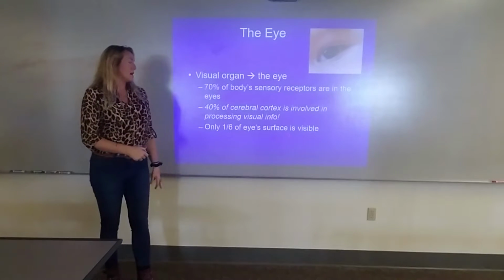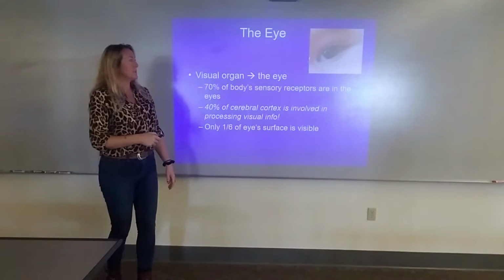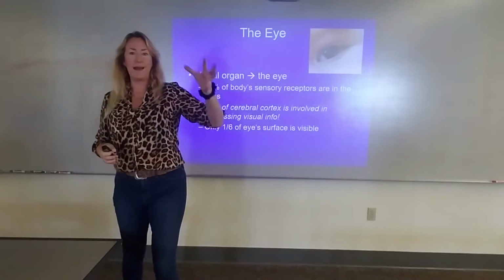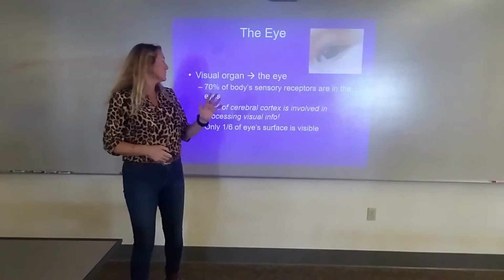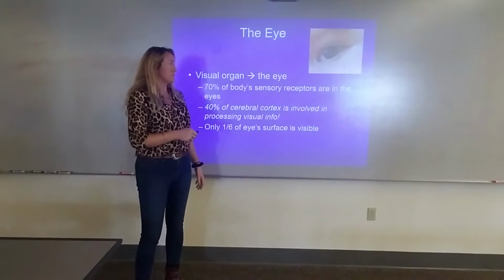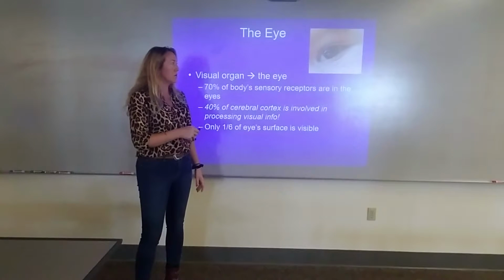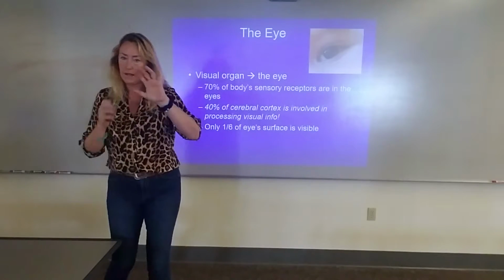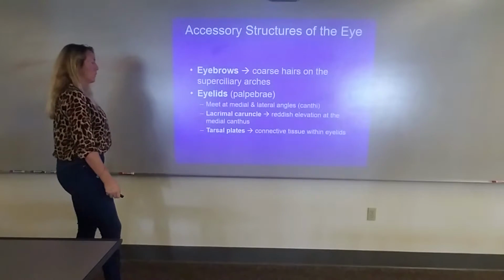Only 1/6 of the eye surface is actually visible. So that's why eyeballs look so strange. If you ever see eyeballs, and like we're gonna dissect them, it's a big round sphere. We're only seeing about 1/6 of the surface, and just a little bit of the cornea, and mostly iris. Most of it is back inside of the orbit of the skull, right? You learned all the bones that surround and make up the orbit.